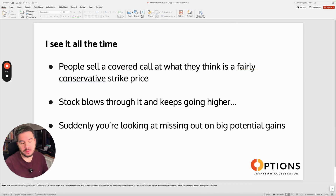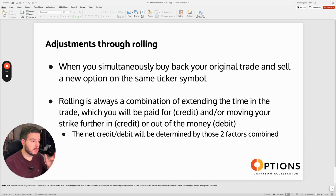If you've been trading for anything more than a couple of months, you've probably been in this position where you sell a covered call at what you think is a fairly conservative strike price, so usually out of the money, which means higher than the current price of the stock, but the stock blows through it and keeps trading higher and higher and higher, and suddenly you're looking at missing out on big potential gains. So what do you do? The number one thing is to adjust it through rolling.